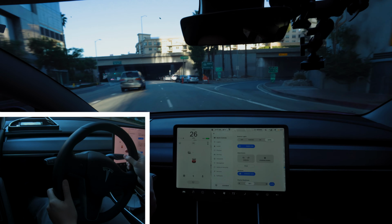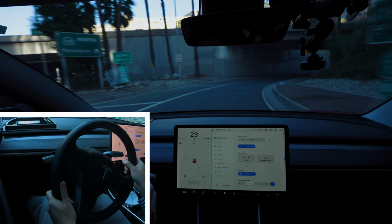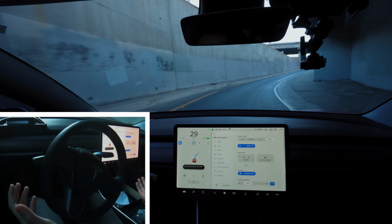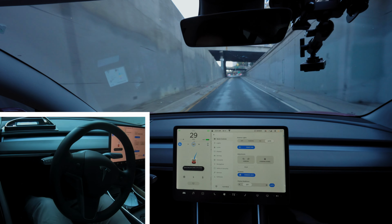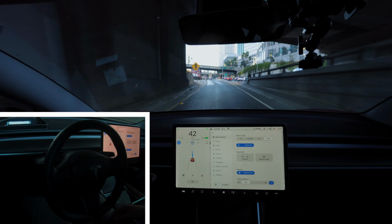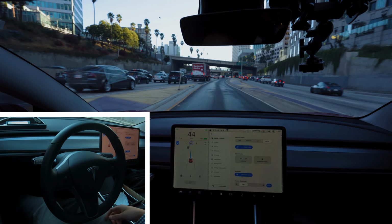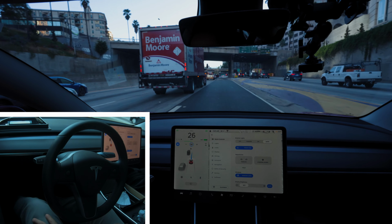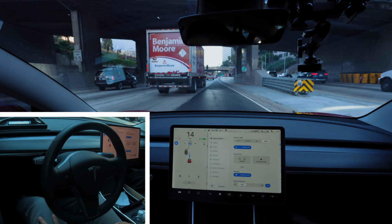All right, so we're gonna get on the highway right here, highway on-ramp, and then we're gonna throw it into Autopilot. Cool, so it looks like I can just throw it midway onto the on-ramp. That's actually really cool. Okay, so of course there's traffic right at this area. There's almost always traffic at this highway exchange, a couple highway exchanges at this area in downtown Los Angeles. So we're gonna merge onto the highway.